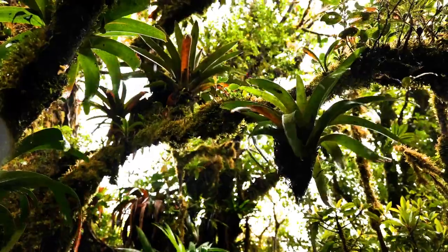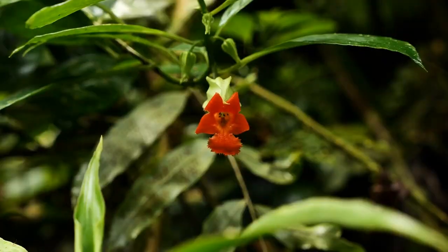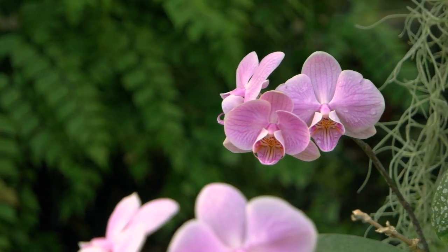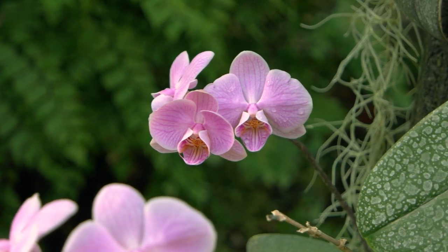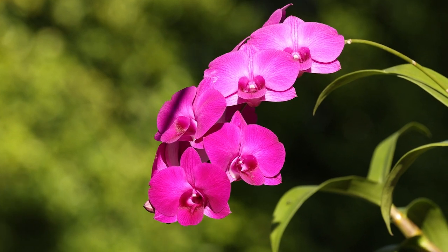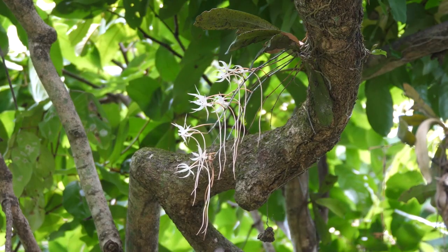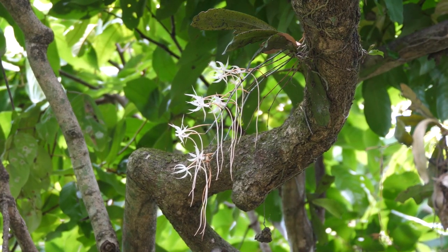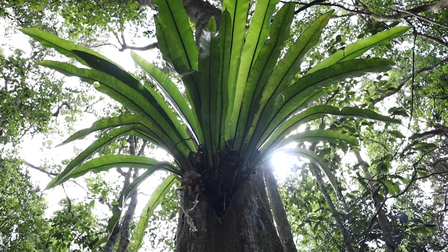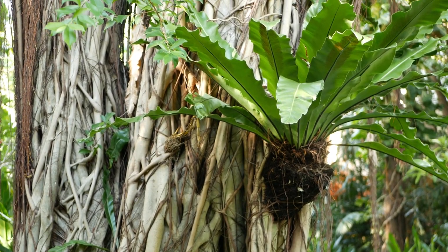Another remarkable aspect of Khao Yai's biodiversity is the abundance of epiphytes, plants that grow on other plants. This unique adaptation allows them to take advantage of the sunlight available higher up in the canopy. Orchids, with their vibrant and varied blooms, are perhaps the most famous of these. They cling to tree trunks and branches, adding splashes of color to the green tapestry of the forest. Birds' nest ferns with their large, lush fronds also thrive in this manner, often forming sizable clumps on tree branches.